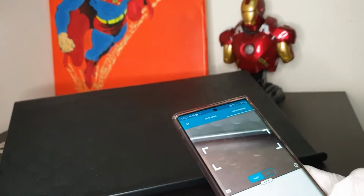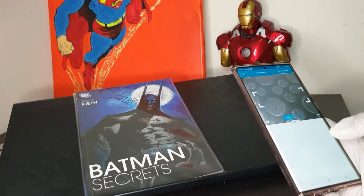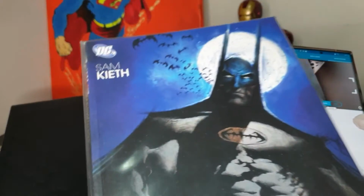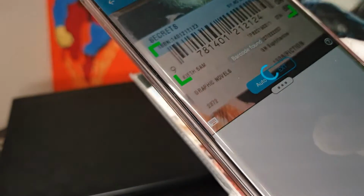Up next is Batman's Secrets. I love that cover. Sam Keith. Looks like a Van Gogh painting. Where's the... Come on, buddy. Let's go. Yep.